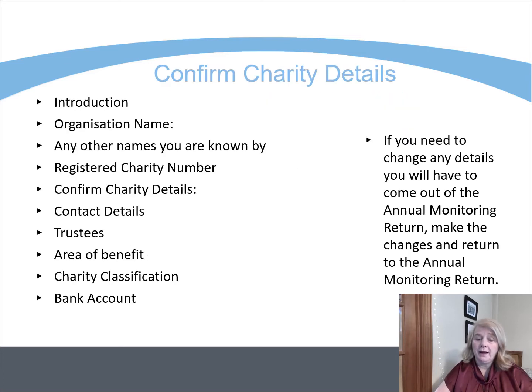So Part A, as I said before, asks you to confirm charity details: organisation name, any other names you're known by, your registered charity number, and to confirm the contact details of the trustees. It asks about your area of benefit, your charity classification and your bank account. All of these details are pre-populated and you're just confirming if they're accurate or not.